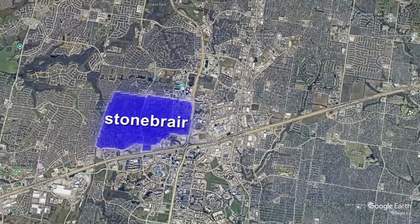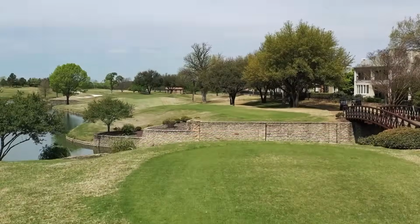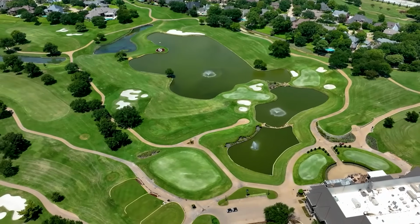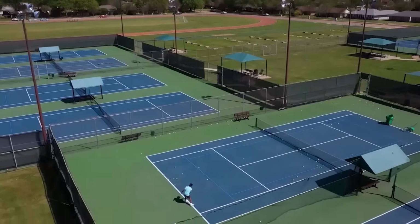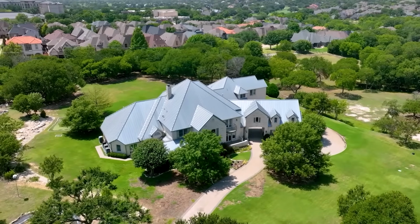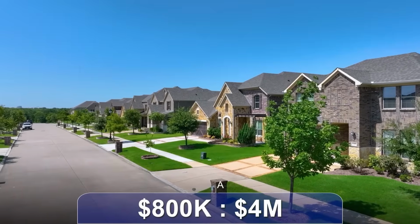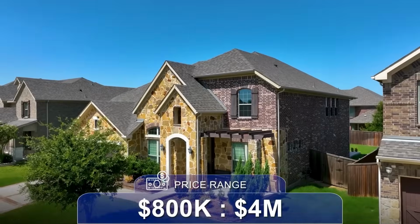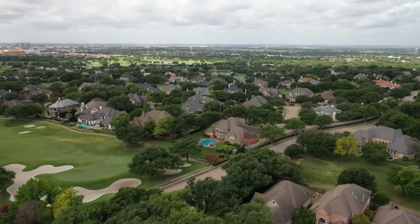And then you have Stonebriar, which is like old school Frisco money. You've got the Stonebriar Country Club, and the country club lifestyle there is incredible. I mean, you've got a championship golf course designed by Tom Fazio, multiple dining venues, tennis facilities, and swimming complexes. I mean, custom estates throughout feature golf course views. You've got outdoor kitchens that extend your living space. I mean, available homes here range from 800,000, which is on the low end for that, to north of 4 million.